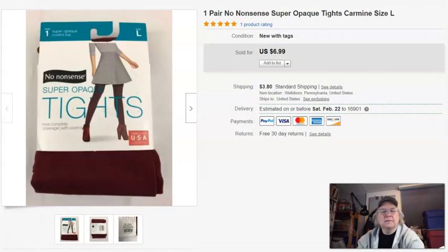Next. More tights. Same deal on these as the other ones. They were listed August 22nd, and sold January 28th. I took $5.50 plus shipping. Next.